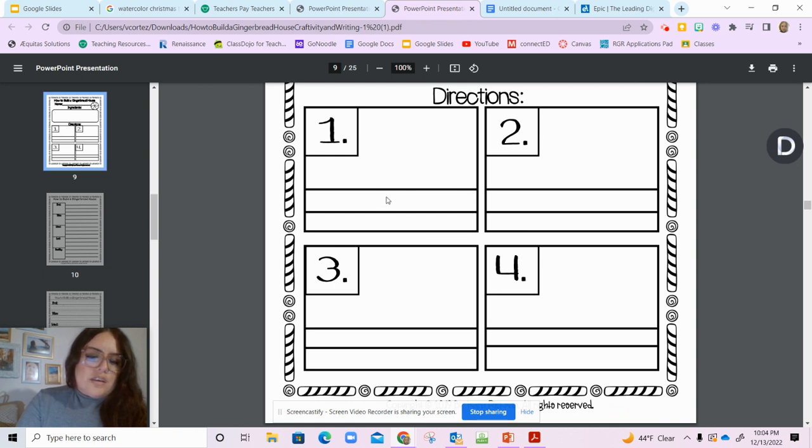So what is the first thing you need to do when you're building a gingerbread house? What is the second thing you need to do? What is the third thing you need to do when building a gingerbread house? And what is the fourth thing you need to do? I want you to think about your 4 steps before you start writing them, okay?